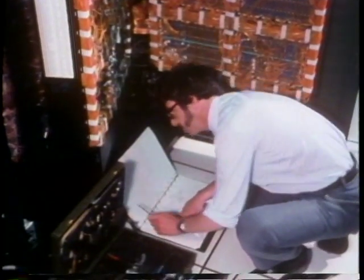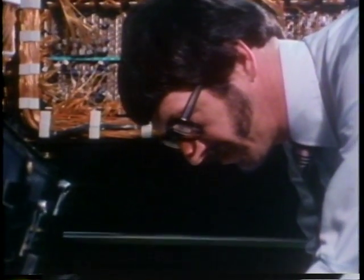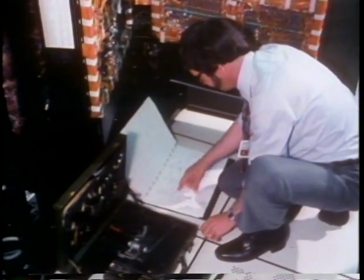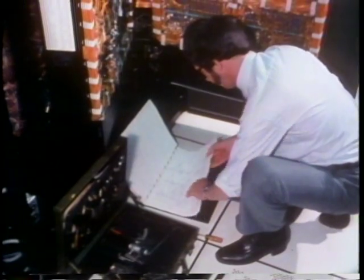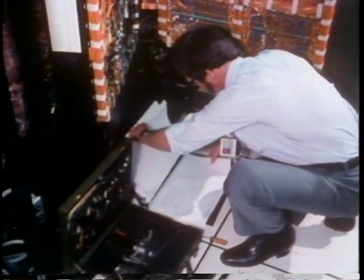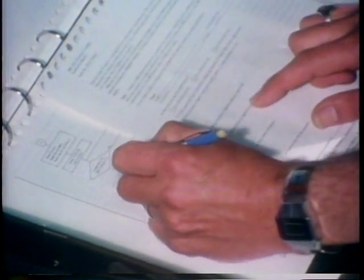Today, self-diagnosis capabilities built into most large systems can pinpoint a problem and suggest a quick remedy. But for those more complex malfunctions, the maintenance library is an indispensable part of a customer engineer's toolkit. That's why it's so important to know just how effectively maintenance documents are doing their job.